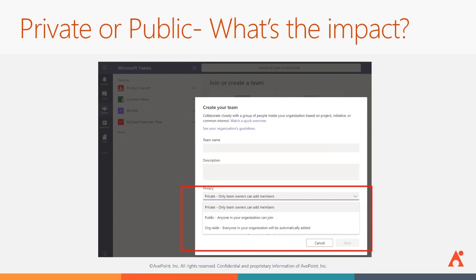But essentially, for those that don't know, private is a team that only you have access to unless you invite other people into that team, or other owners invite other members into that team, and that's the only way they can get access to it. Public is essentially a free-for-all. Anyone can join that team if need be, right? They can see it, they can search for it, things like that. And then organization-wide is where everyone is automatically added to this team.